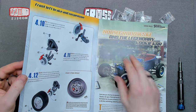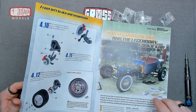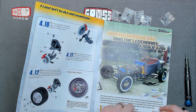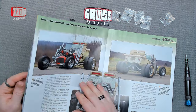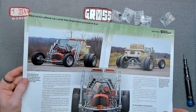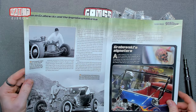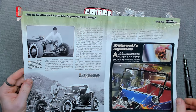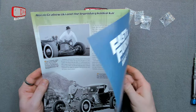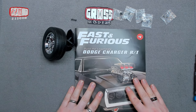Continuing into the magazine, we've got Norm Grabowski. I don't know who he is. The legendary Kookie car. I do recognise that, but I still don't like it much. It's all right, but yeah. I don't know. Doesn't do it for me. A little bit does it for me, but not a great deal for some reason. I don't know why. Okay. Signature apparently puts a skull on things. Okay. Yeah, oh, he's a woodcarver. Okay, that's interesting. And nothing at all on the back, as is Fanhome's desire.